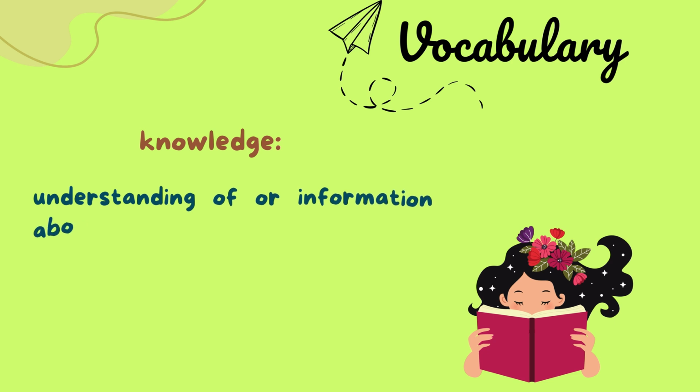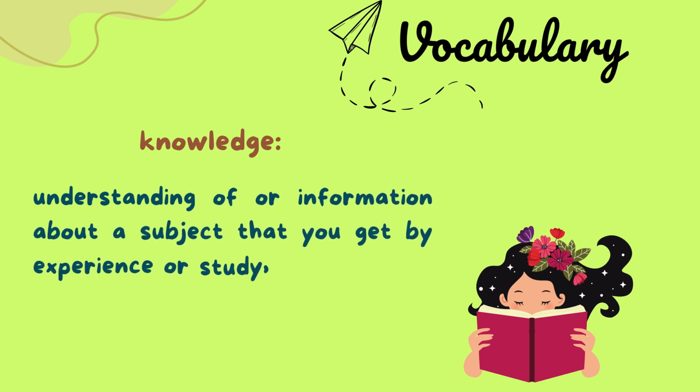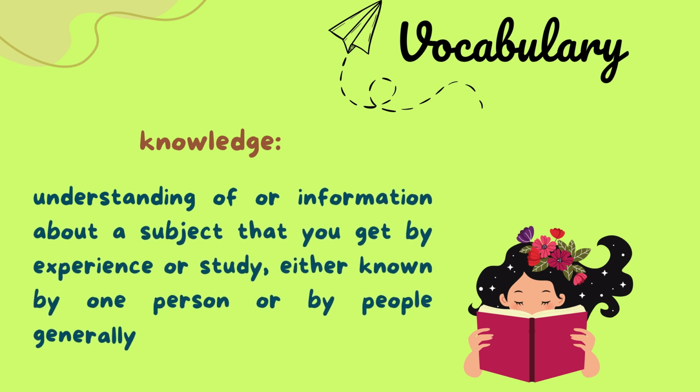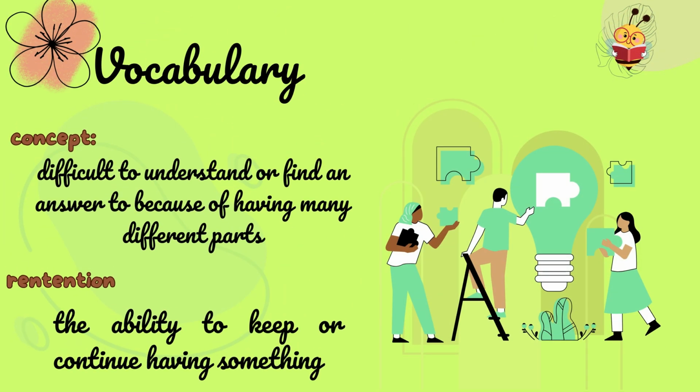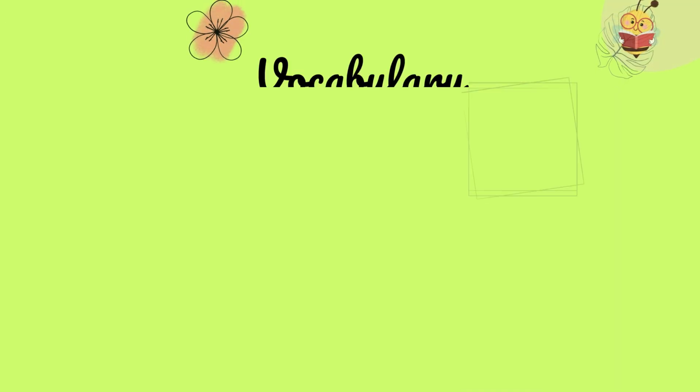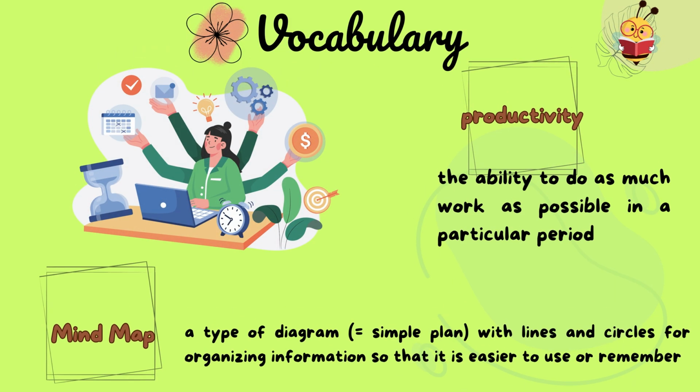Knowledge, understanding of or information about a subject that you get by experience or study, either known by one person or by people generally. Concepts, difficult to understand or find an answer to because of having many different parts. Retention, the ability to keep or continue having something. Productivity, the ability to do as much work as possible in a particular period. Mind map, a type of diagram, a simple plan, with lines and circles for organizing information so that it is easier to use or remember.